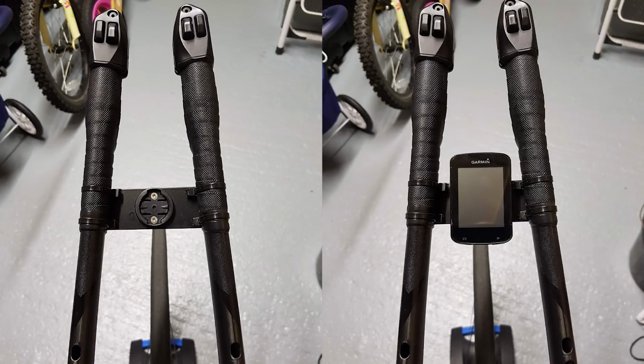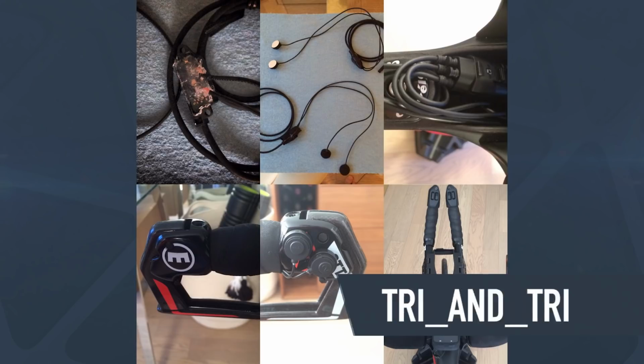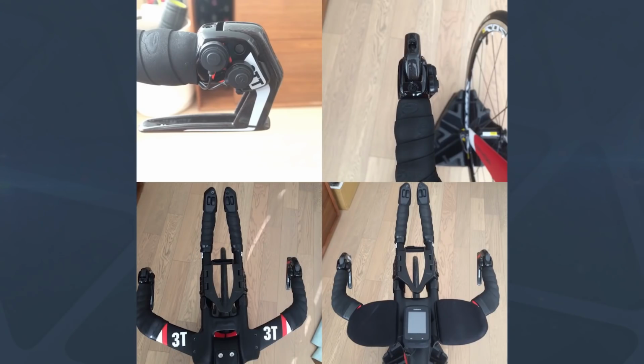It's quite some effort. Next in from Try and Try on Twitter, he appears to have deconstructed some electronic gears so that he can place them on his hoods or on his base bar on his tri bike, meaning that he can actually change gear when he's off his aero bars, whether he's climbing or descending. So it's really cool, really like that.